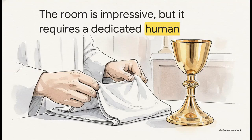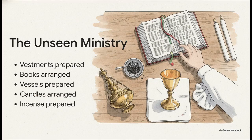All right, let's step back and look at the big picture. Section 5, the ministry of preparation. Because at the end of the day, all of this requires a human touch. This is an unseen ministry. Think about it. Long before the very first parishioner even walks through the church doors to find a seat in the pew, the sacristan is already hard at work. Vestments are being laid out, the ribbons and the heavy Roman missals are checked and perfectly set to the correct pages, vessels are polished and staged, the candles are arranged, and the incense is prepped. It's this quiet, continuous, behind-the-scenes orchestration that actually makes the public liturgy possible in the first place.